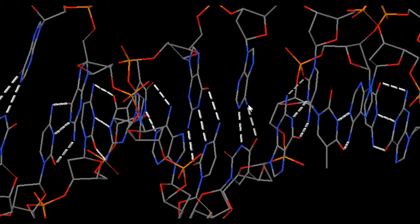You can't see the hydrogens shown in this structure, because when you solve structures of molecules by X-ray crystallography, which is how this was done, the hydrogens don't show up and you just have to infer where those are. So actually the hydrogen bonds here are shown between nitrogen and oxygen, and there would be a hydrogen in the middle there. But you can see the pair of hydrogen bonds between A and T there.